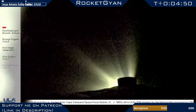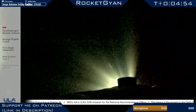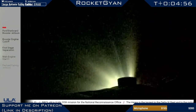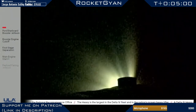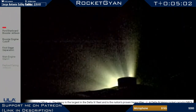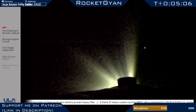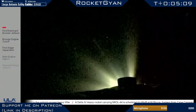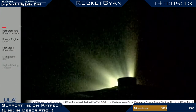And the plume has now expanded as expected. And the core engine continues to look good in the full thrust mode. Engine operating parameters look nominal. Wow. Now passing 5 minutes into flight. So guys, now the boost, do you know that? And the Delta IV is now 71 miles in altitude, 360 miles downrange distance, traveling at 12,900 miles per hour.